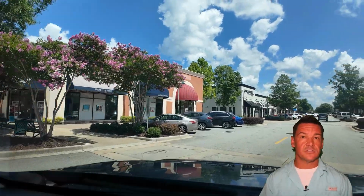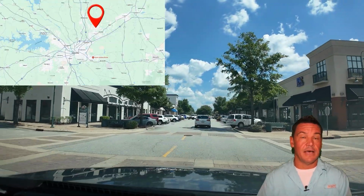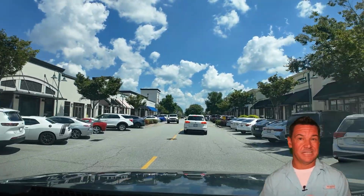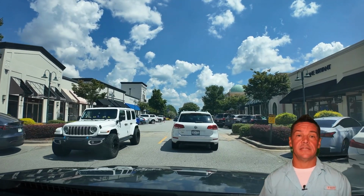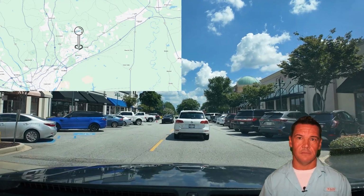But for those not familiar with the area, we're just on the outskirts of Columbia in what we call Northeast Columbia, which would put us about 35 minutes to Lexington and Lake Murray. I'll talk about proximity to downtown Columbia in just a second, but as we get kicked off, and as you see me driving here, we're starting right here at the Sandhills. The village is at Sandhills Mall in Northeast Columbia.